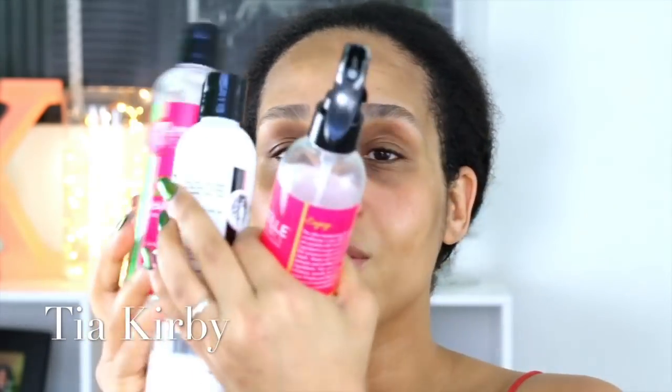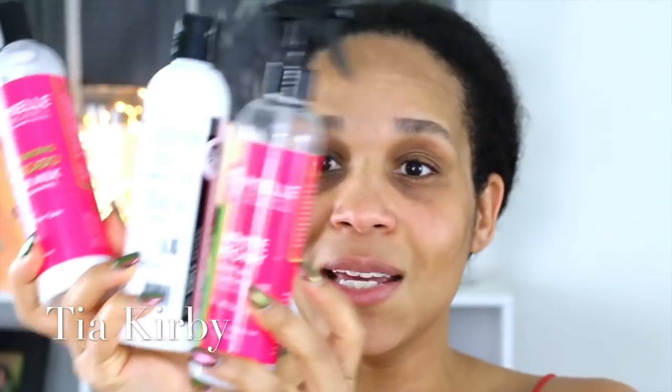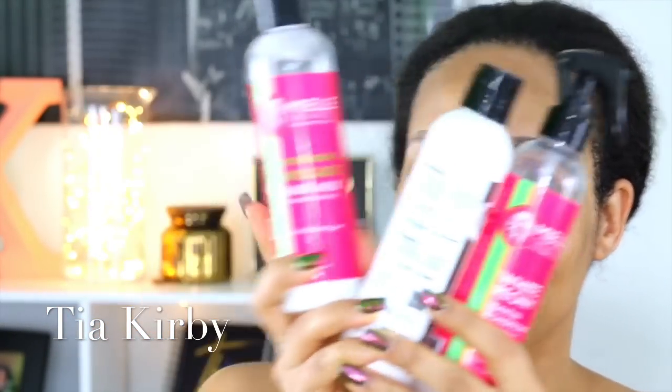I'm actually going to do my wash and go today using the L.O.C method, using Miellle Organics. So I'm going to be using the leave-in. I'm going to start with the white Peony leave-in conditioner. And then I'm going to follow up with the O portion, which is the oil. So I'm going to use the mint almond oil. And then for my C, which is my cream styler, I'm going to be using the Avocado Hair Milk. So these are the products that I'm using: leave-in, oil, cream styler.